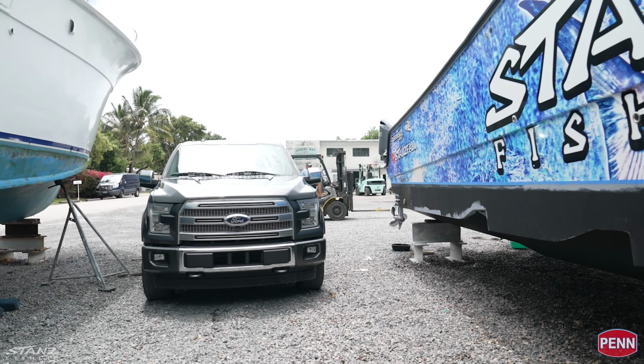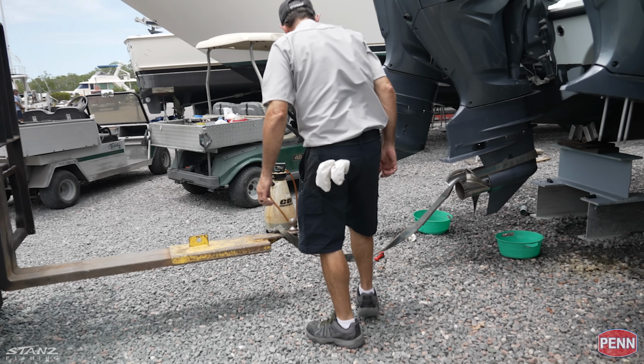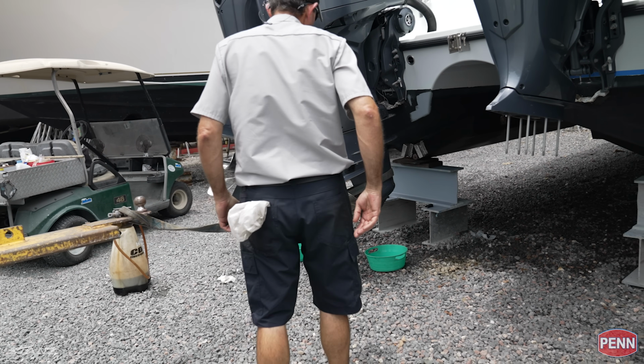And also the guys came here with a forklift from Kirby. They're going to pick up that motor with the trim shot on, and we're going to show you that too. Got a strap to it, and we'll lift it off this way, they'll put the block on there.